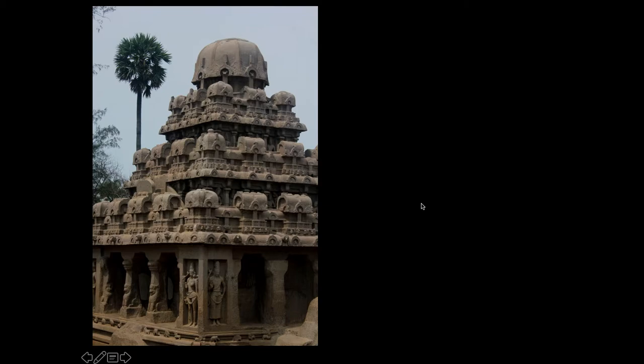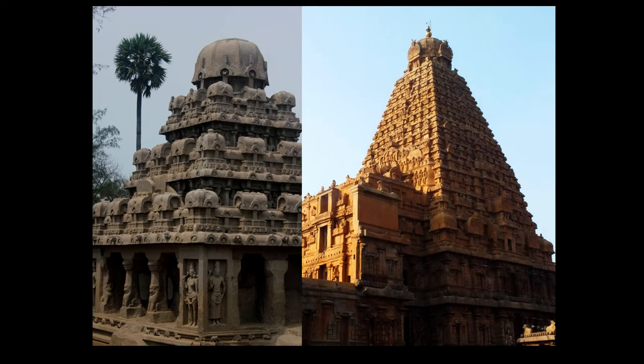So this is very interesting, this concept of multiplicity, of multiplying an element. It doesn't really seem to have any upward limit. And so we're looking at temples from the 6th to 8th century here, but this idea continues well into the High Middle Ages, until eventually we have a temple like this. So this is the Arjuna shrine at Mamallapuram, and next to it on the right, this is what we call a Southern style temple, a Dravidian style temple.